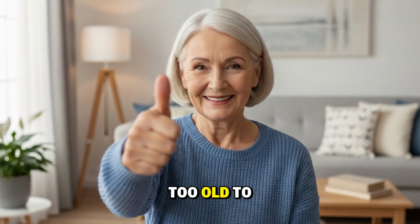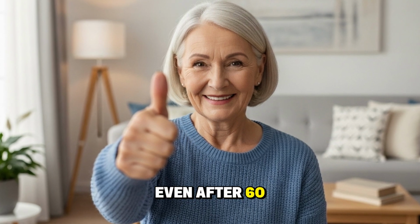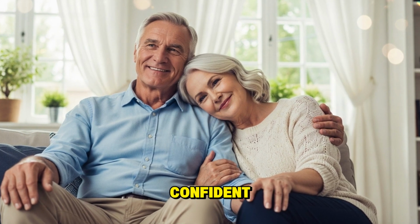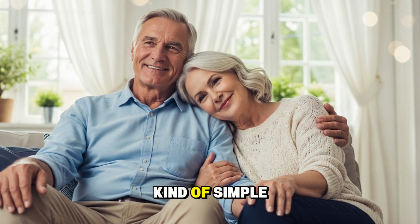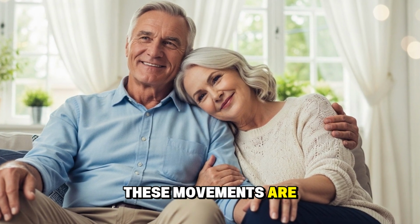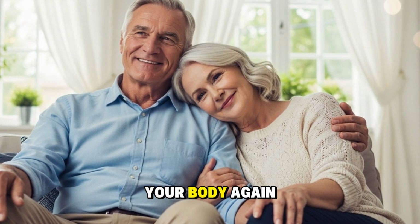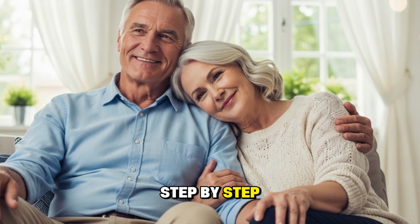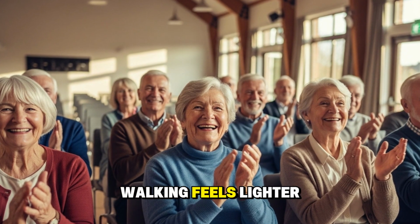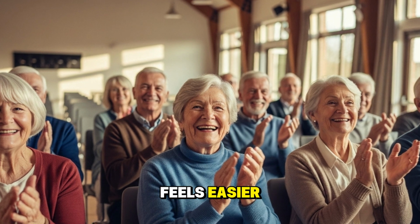What we've talked about today shows something important. You are never too old to make real, positive changes in your health. Even after 60, your body has the ability to get stronger, steadier, and more confident. All it needs is the right kind of simple exercises and a little consistency. These movements are not about pushing yourself to exhaustion. They are about feeling safe in your body again, step by step. With time, you'll notice small improvements becoming big ones. Walking feels lighter, balance feels steadier, and everyday life feels easier.